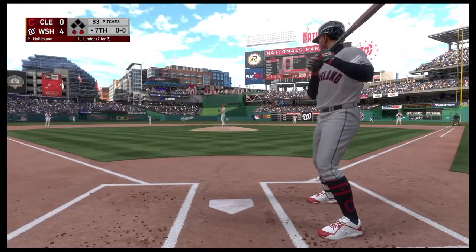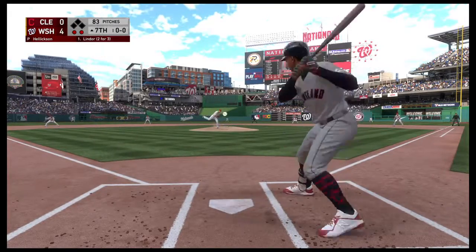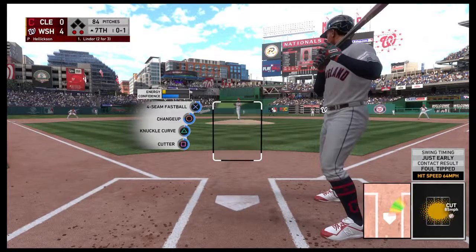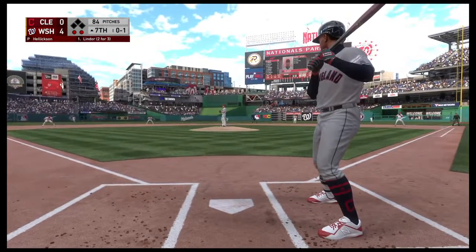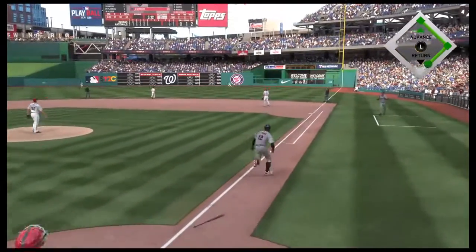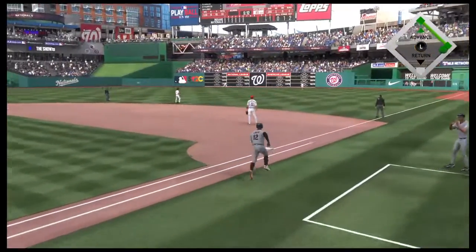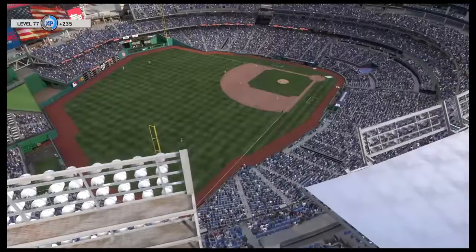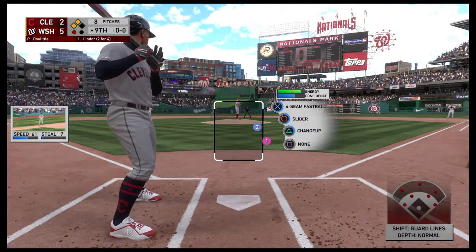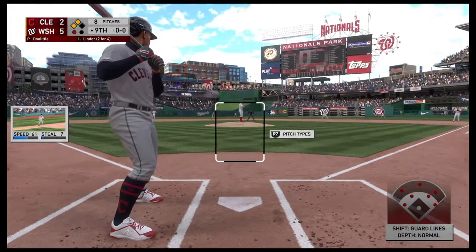Ready with the first pitch. Here it comes. And he fouls this one off. The windup and the 0-1. Pulls this one into the air out into right field. Eaton is going to have room out there. So here's Francisco Lindor now, 2 hits in 4 attempts to this point.